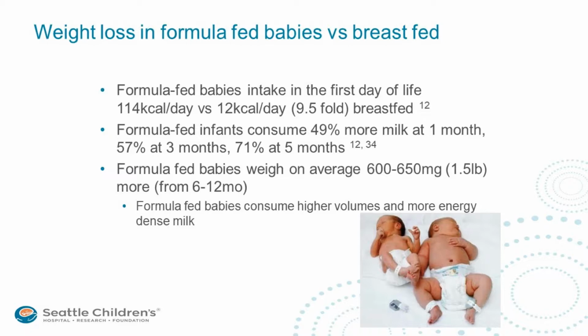So when we think about weight loss, we need to also consider what supplement, what feeding methods moms use, right? And you will see more weight loss on breastfed babies versus the formula fed babies, because we're already overfeeding formula fed babies.